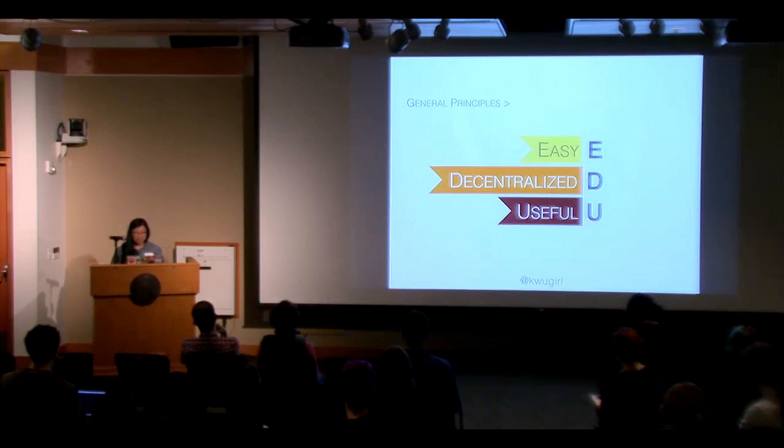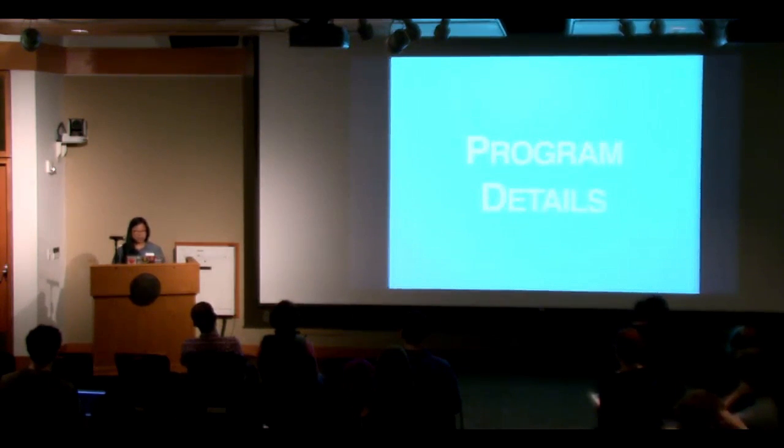I don't remember. Anyway, the point is, each of these programs has multiple areas where the principles are applied. So I'll tell you what I did and what I think were the keys to making them work that way. But fundamentally, it's always trying to address one or more of these items here. So let's get into the details.